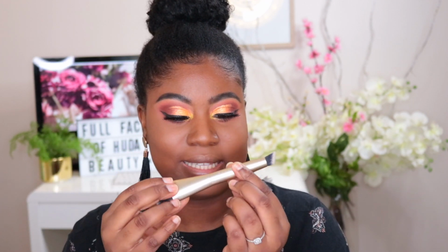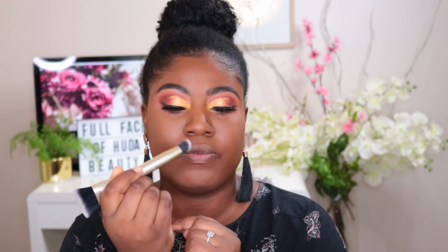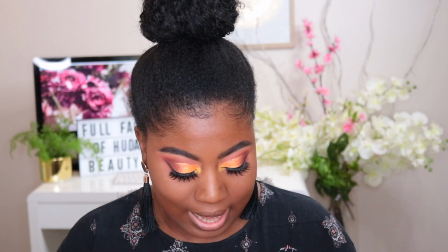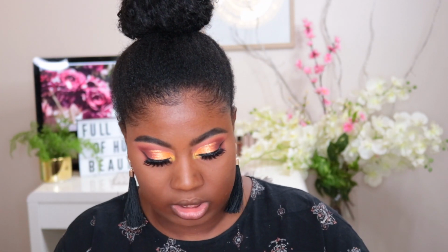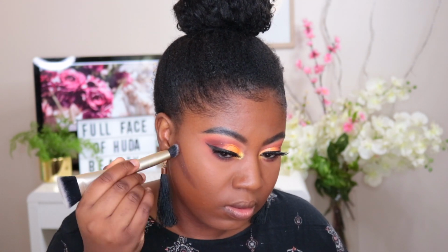I will have to use a color switch because I'm going to be using this brush here. This is from Stila. It is a contour brush. This side's for your nose and this side's for the rest of your face. So I'm going to go in with the lighter shade first, which is Tan.